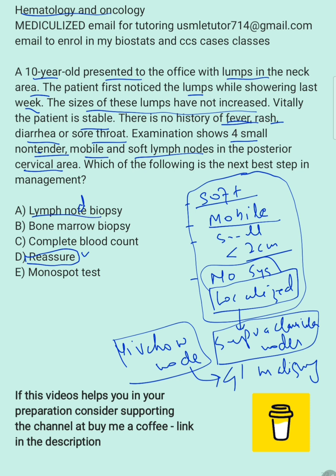Biopsies are usually advanced studies, so we are not going to do a lymph node biopsy here without first doing the baseline investigation. If it was required, like if it had these malignant or worrisome features, like if it was immobile, then those things. So first we would start with the baselines, and then at the end we do biopsy. So here, biopsy, wrong answer. Bone marrow biopsy, wrong answer.